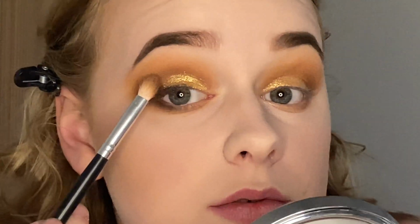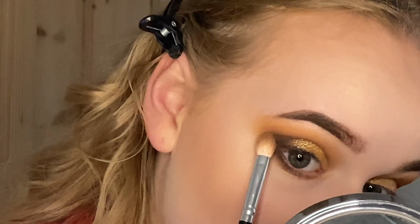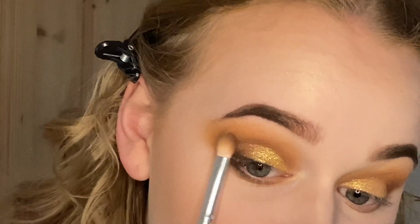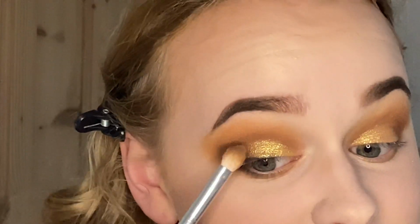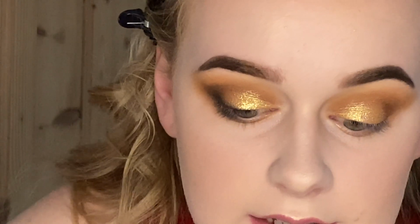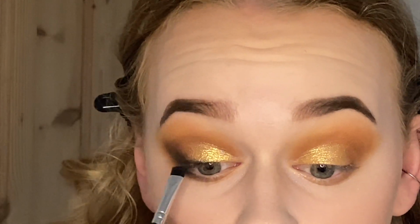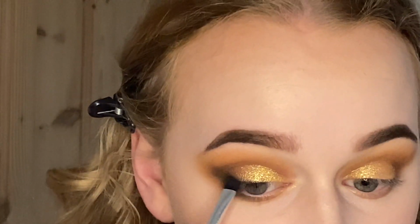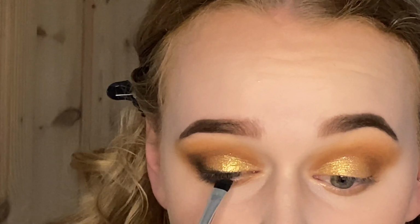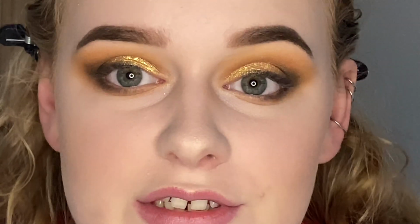I'm just taking Tomb and blending that a bit further because it's not looking how I wanted it to look on camera. So this is literally just for camera's benefit because in person that's looking fine. And then I'm just going to blend the liner I've done out a little bit more. Okay, so this is where we're at with the eyeshadow, so I'm just gonna chuck some mascara on.